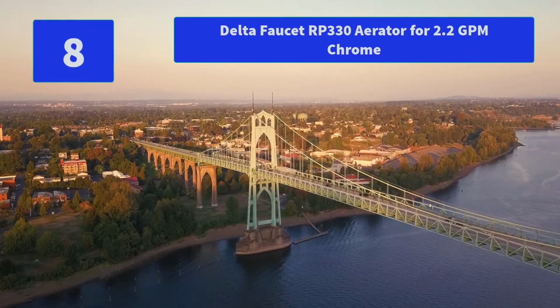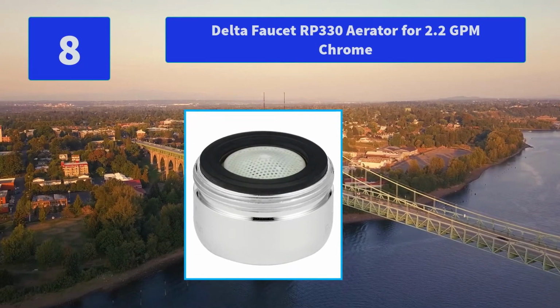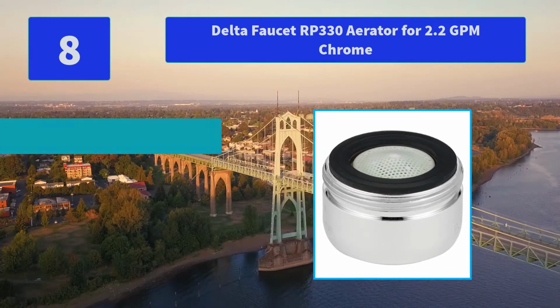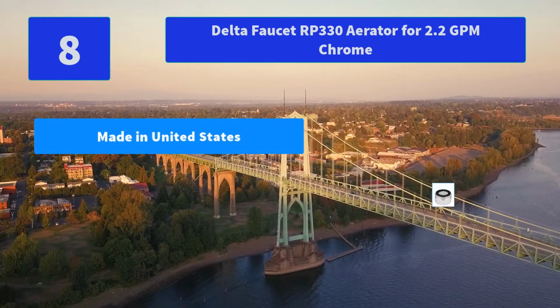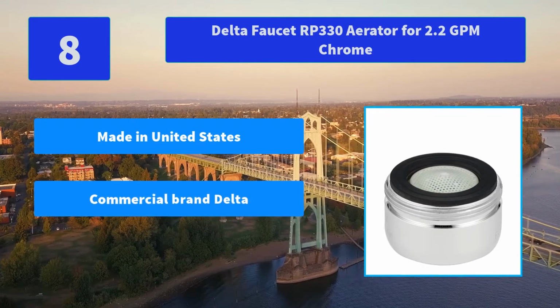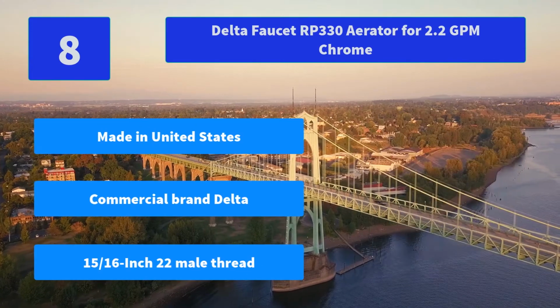Number 8. Delta Faucet RP 330 Aerator for 2.2 GPM Chrome. Our faucets and their parts are guaranteed for a lifetime, but just in case you'd like to make some repairs on your own, we've made some parts available. Main features. Made in United States. Commercial brand Delta. 15/16" 22 male thread.